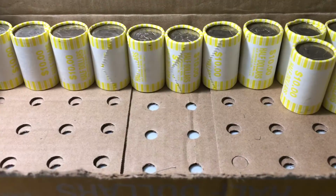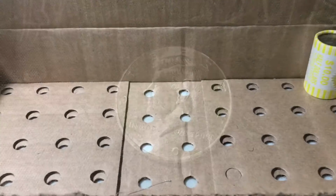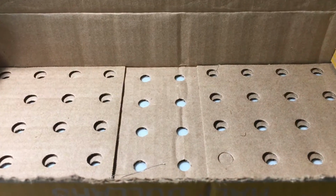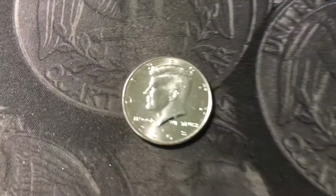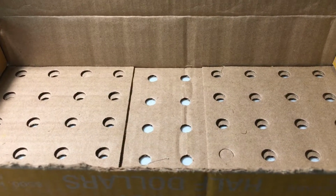Roll 38, another NIFC, 2003D. Roll number 49, another NIFC, a 2009 out of Philly. Last roll, roll number 50, one last find, a 2008 Philadelphia NIFC. Both boxes have been hunted, so let's go over the finds.